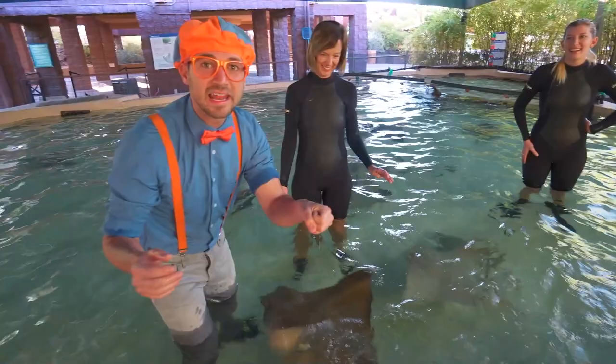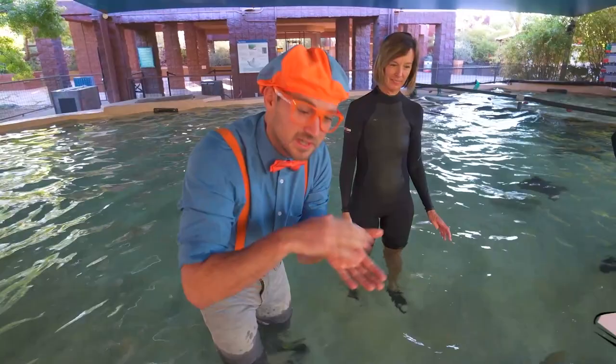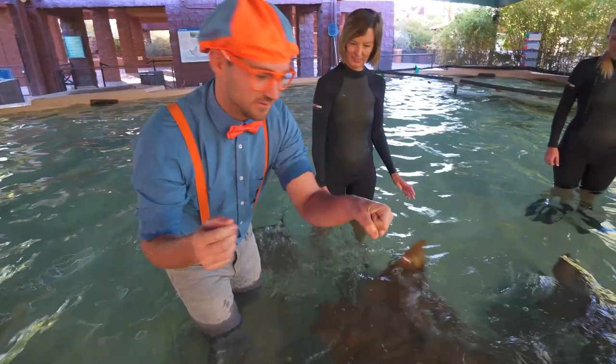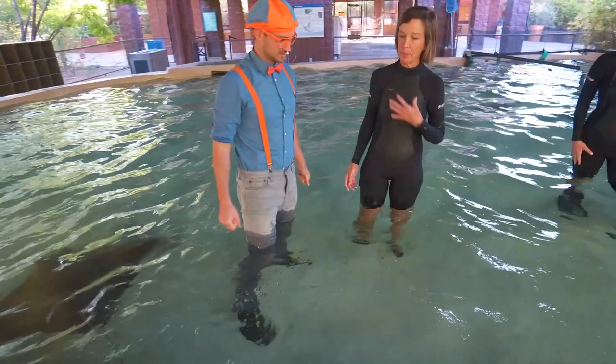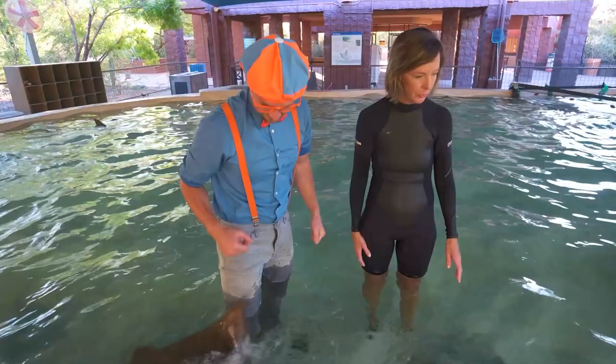It's kind of like, have you ever put a vacuum on your hand and then the vacuum sucks on your hand? That's kind of how it feels when it's sucking the food out of your hand. Whoa! That one just swam through my legs. Whoa! Look at them. So they're getting used to you now, so they can feel who you are by your heartbeat. Okay. They're understanding that you're not gonna hurt them, and so they're coming closer and closer as they're getting more and more comfortable with you. Yeah, look at them. Hello.